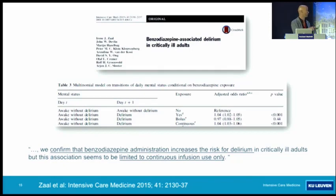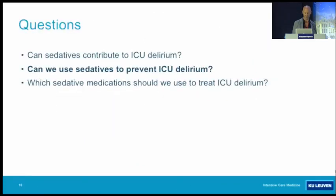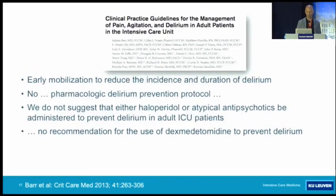Arjen Sloter, a prospective cohort study, actually showed that it's the continuous infusion of midazolam rather than a bolus that predicts a transition to delirium. So probably the fact that you give a benzodiazepine infusion which keeps them comatose for a long time is maybe more predictive than just the pharmacological effect of giving a bolus every once in a while. So sedatives can contribute to delirium, but maybe some sedatives can be used to prevent ICU delirium.